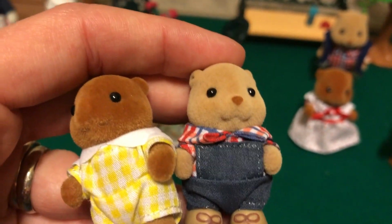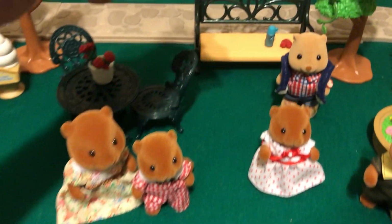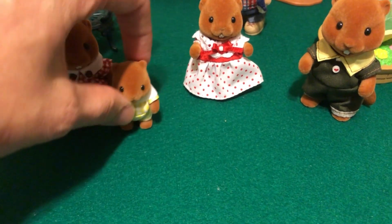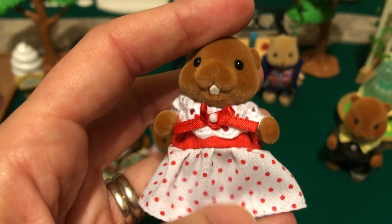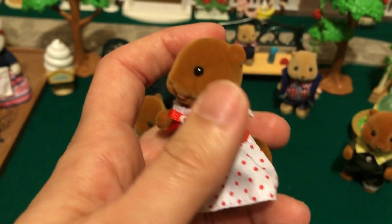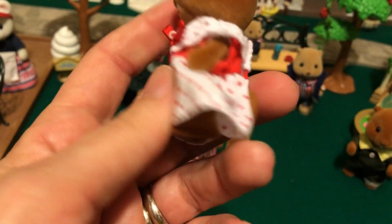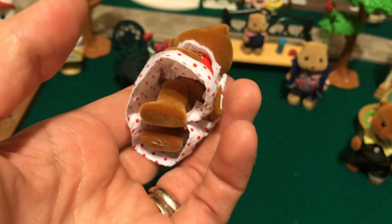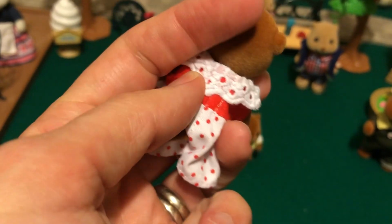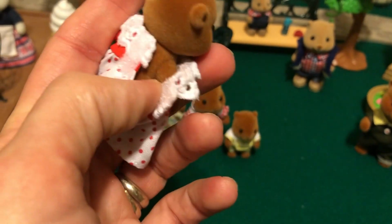And I love the different color nose on the Woodbrook beaver. I kind of wish the Waters beaver had that, but they're still very cute. And you can tell their face and ears are shaped a little bit differently. These Waters beavers have chubbier cheeks, which is really cute. And they all have the little teeth. Very cute. She has a dress that is most true to the original dress, except there's lace that goes around the top, and it has a solid red around the middle. That classic white with the red polka dot. Very cute.